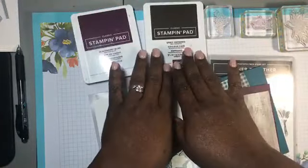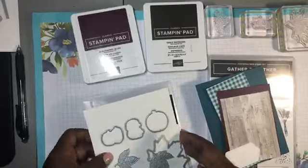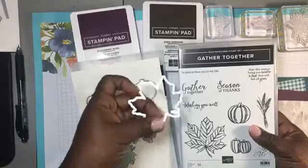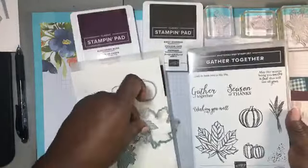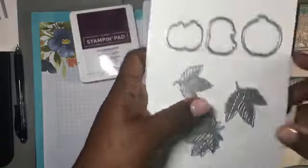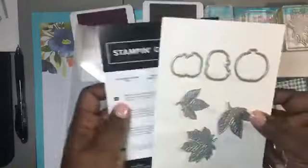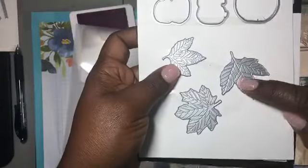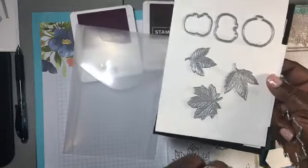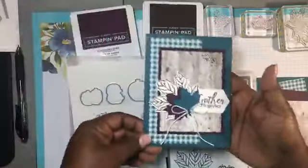We're using the colors Early Espresso and Blackberry Bliss, which is also my other favorite color. This Gather Together has framelits that go with it, and it also has an emboss and cut set. Let me make sure I have the name right: Stamp, Cut, and Emboss Gathered Leaves. You can see the leaves in it, and it's not as hard as I thought it would be. It is super easy. We're going to make some of those tonight, and this is what we're making: this beautiful card.